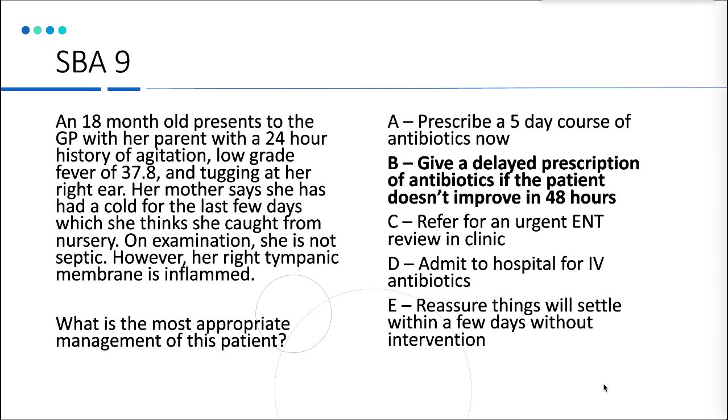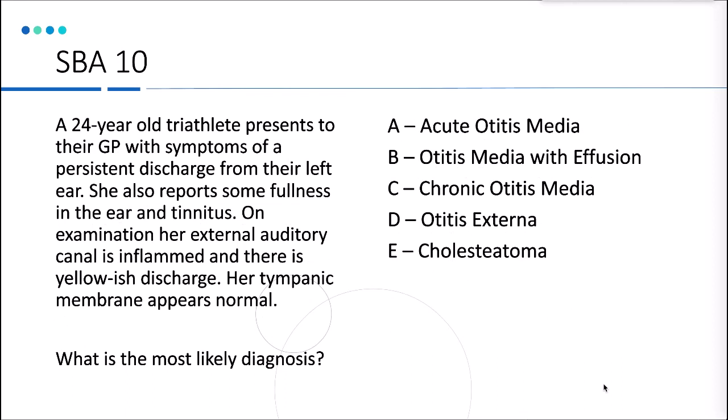Okay, so this is give a delayed prescription of antibiotics if the patient doesn't improve in 48 hours. A 24-year-old triathlete presents to the GP with symptoms of a persistent discharge from their left ear. She also reports some fullness in the ear and tinnitus. On examination, her external auditory canal is inflamed and there's yellowish discharge. Her tympanic membrane appears normal. What is the most likely diagnosis?